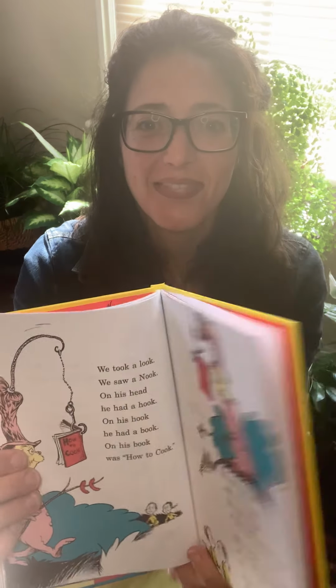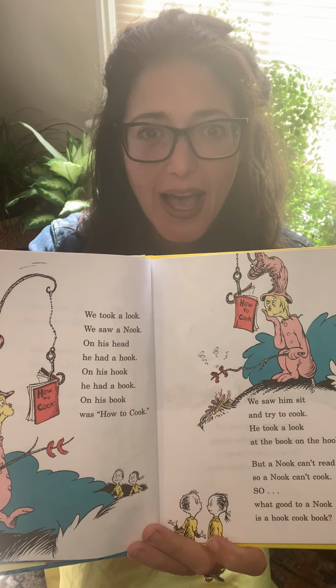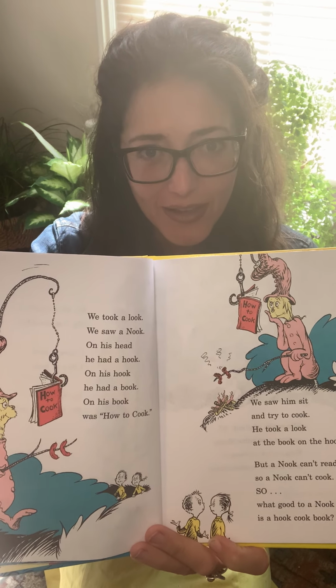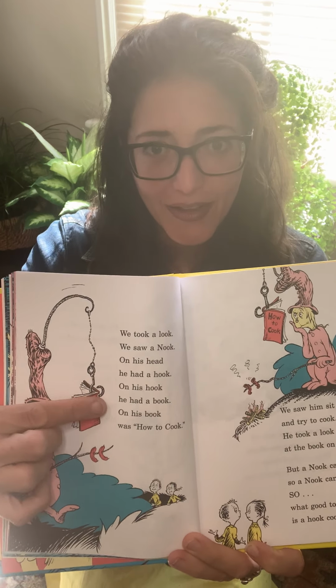That tongue-tied my tongue a little bit. There he is. There is the nook reading a book on the hook, trying to cook. And he was reading a cookbook on a hook on the nook.